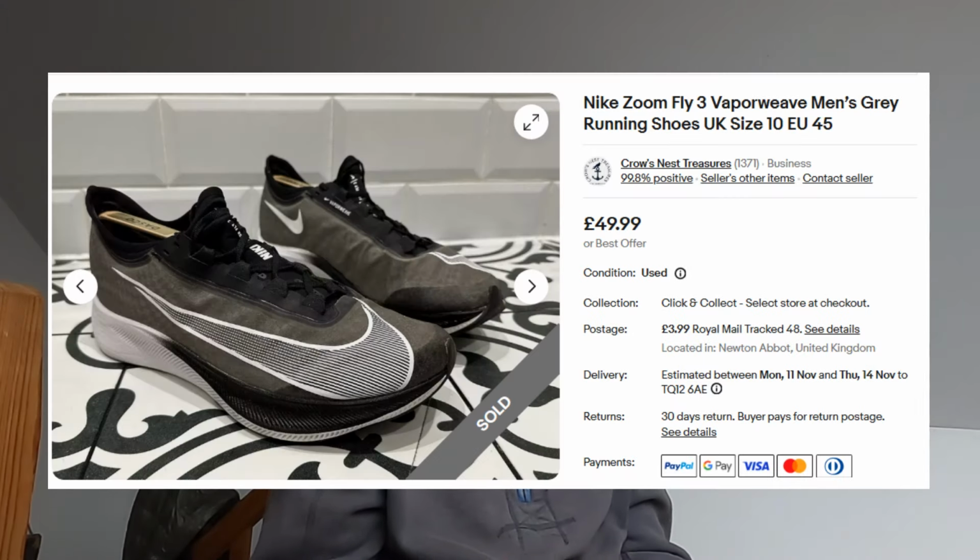And again, from the same charity shop as the mountain equipment trousers and the Adidas boots, I also found these. It was a great little day in that charity shop. These are the Nike Zoom Fly 3 running shoes. These are more of a, not semi-pro, but I guess a competent runner's shoe. They're a bit more than your average runner's shoe. Paid £12.50, so paid up a little bit. They've gone for £45 plus postage. Good condition, UK size 10. Yeah, what more can I say? Really good shoe to be looking out for.